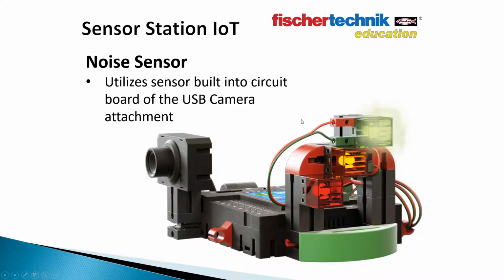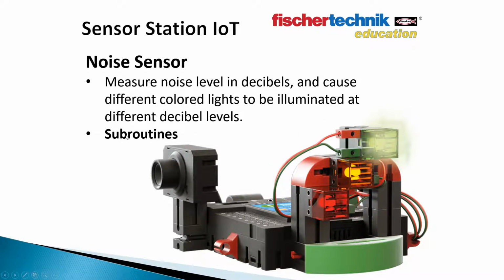And after that, students will work on a noise sensor, and basically students will utilize a sensor that's built into the circuit board of this USB microphone that's right here, the camera, which is this device right here. There's a microphone built into it that's going to connect by USB to the controller, and then students will be able to grab that data, determine what the decibel level is, and turn on different colored lights to determine how loud the sound is that's coming into the microphone. What's interesting with this bit is that it will introduce students to the idea of a subroutine, which is sort of like a function or a method in traditional programming.